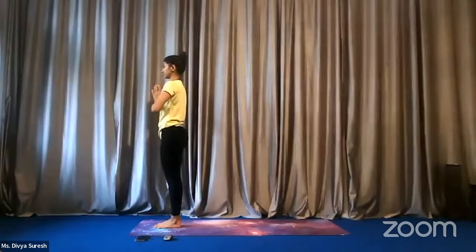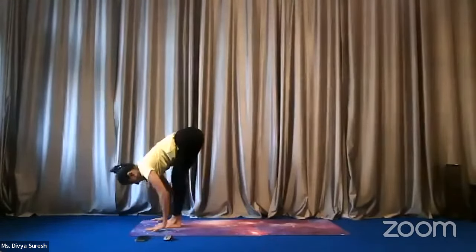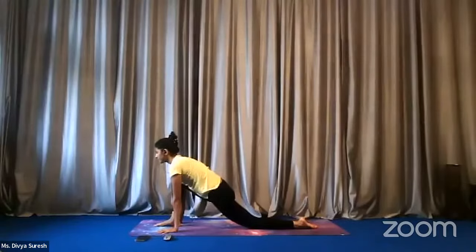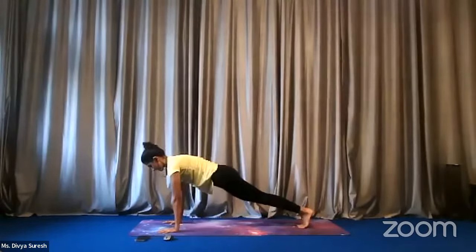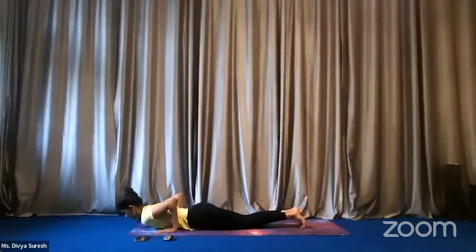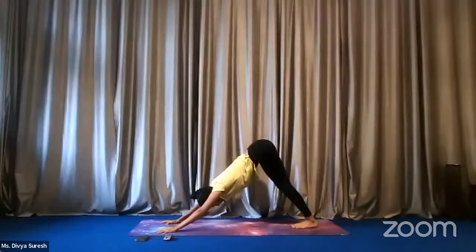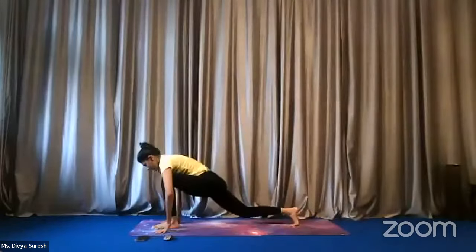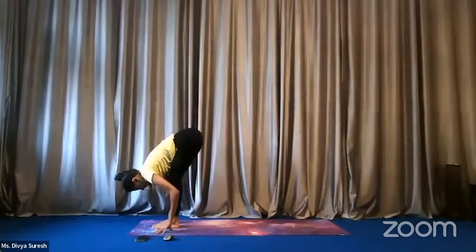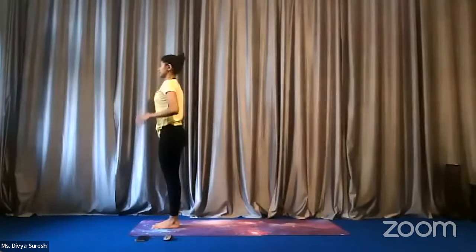Inhale, exhale. Inhale, back bend. Exhale, forward bend. Inhale, left leg back. Exhale, right leg back. Hold your breath, drop down. Inhale. Chest up. Exhale. Hip up. Inhale. Left leg front again. Exhale. Right leg front. Inhale. Come up. Exhale. Namaste.